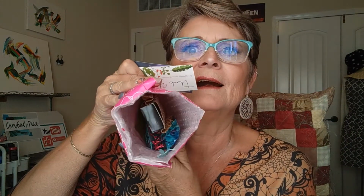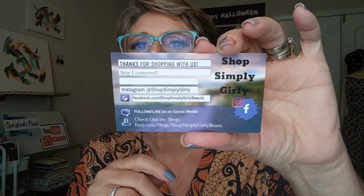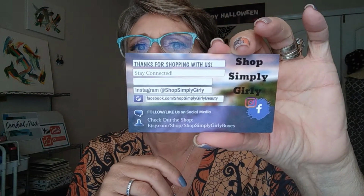So when you open the bag, this is what it looks like in there. Thank you for supporting my small business. And then here is all of her information, if you want to grab that real quick. She has a lot of things on her Etsy shop that aren't even makeup related. She's got a bunch of different categories. So go help support the small business.